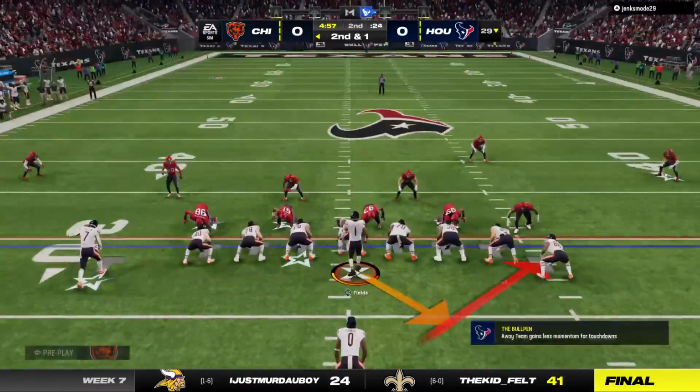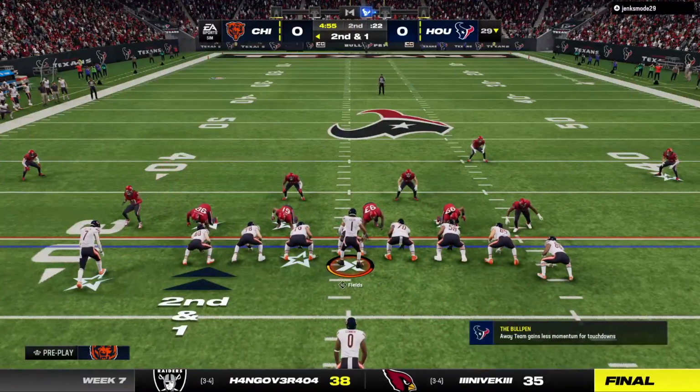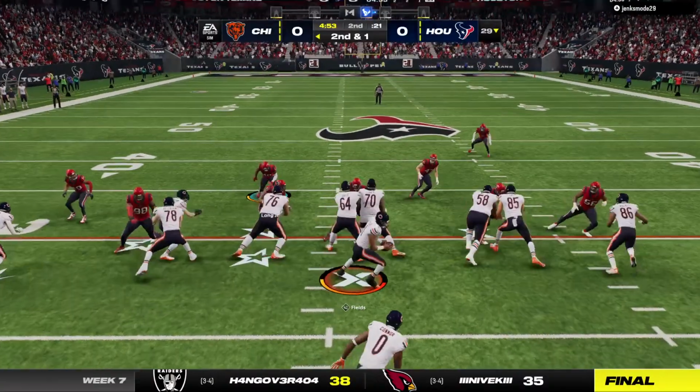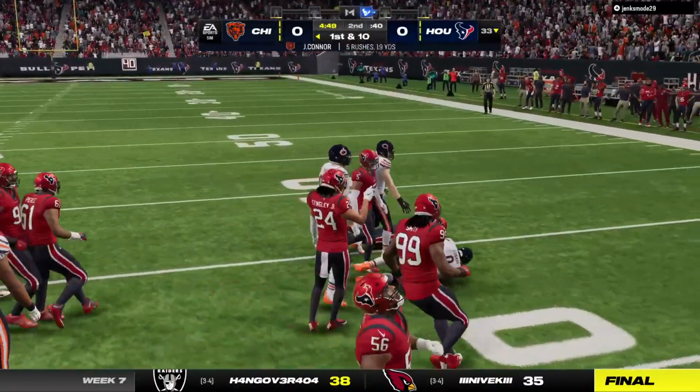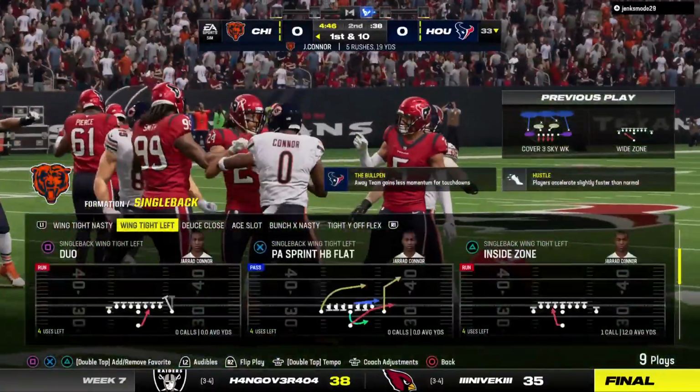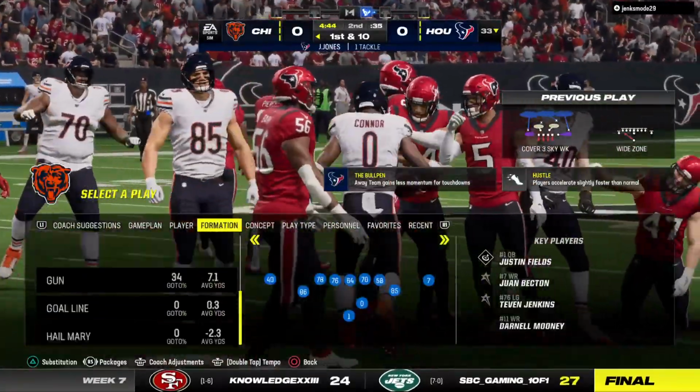Up at the 29 now, they'll head to the line, 2nd and a yard. Now a give, right side. Connor, and he'll get it up to the 33-yard line. 4 yards the pickup, first down.